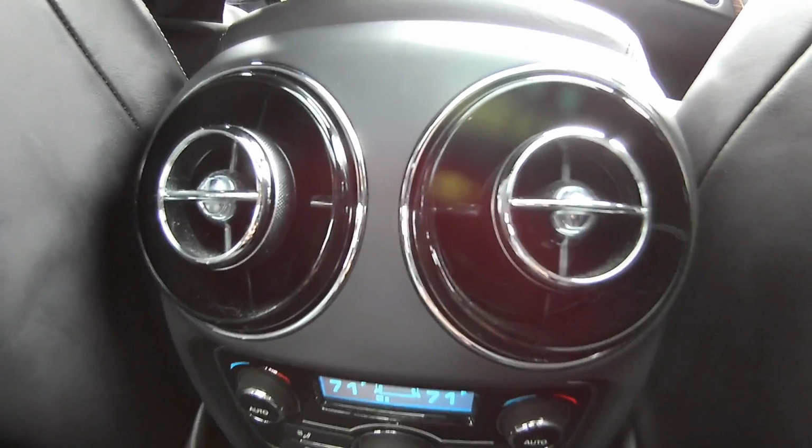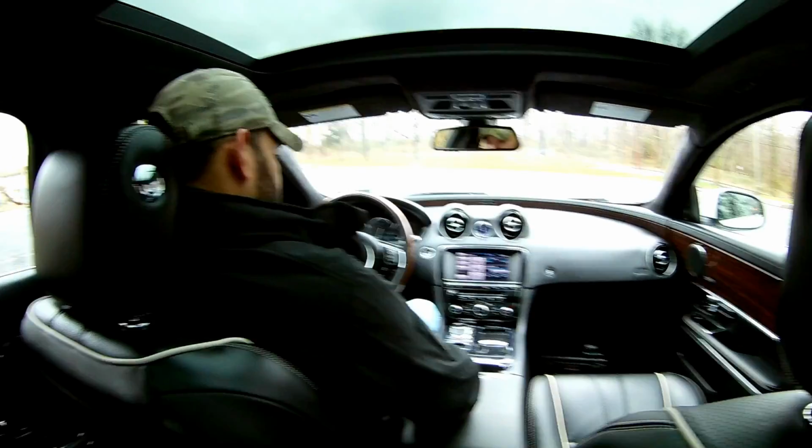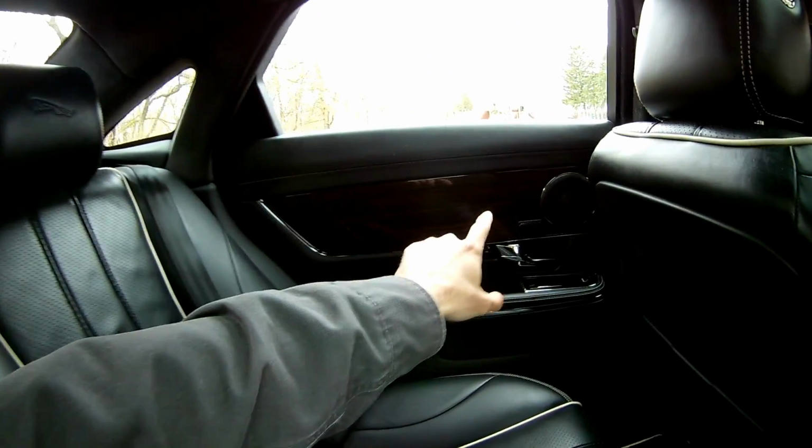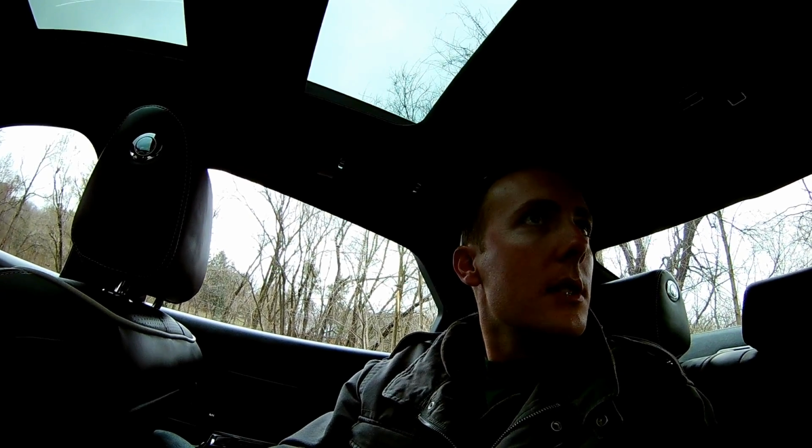It's got the nice vents here. As I'm doing this, I can hear the seat where Will is getting massaged. It's nice, bro. It's just something you're not used to. Yeah, I'll take it. There's a nice shot of the front. But yeah, it's got the nice wood trim in the back, just like the front. But overall, very nice. Yeah, it's the little touches that we mentioned before that kind of set this car apart.